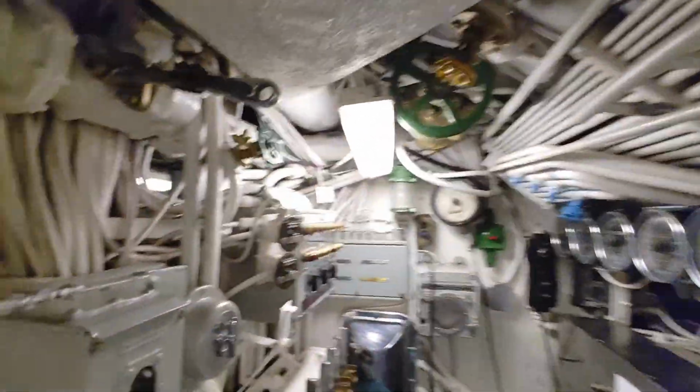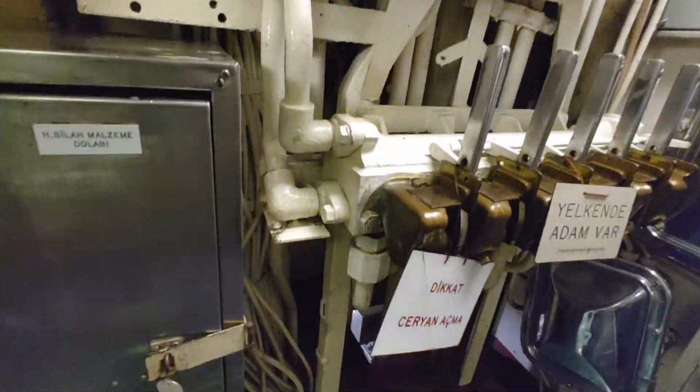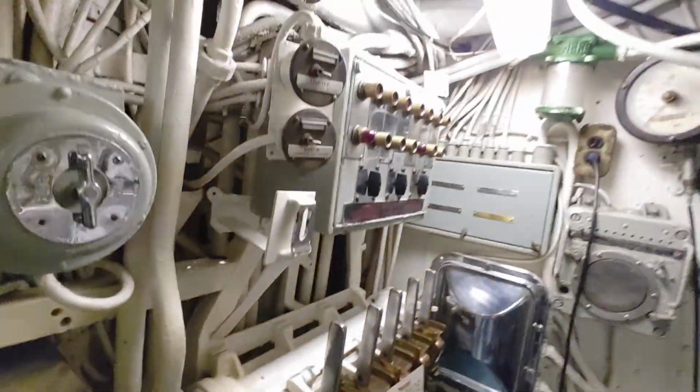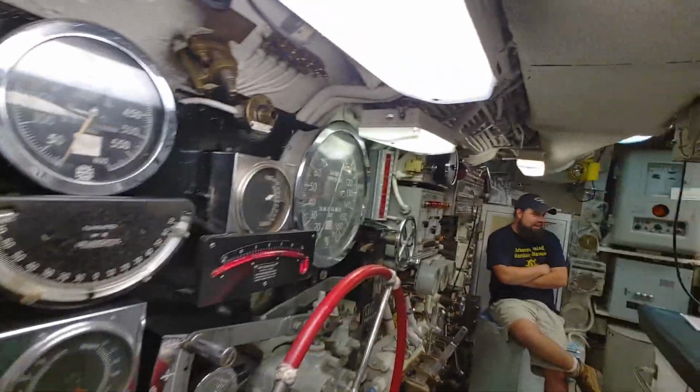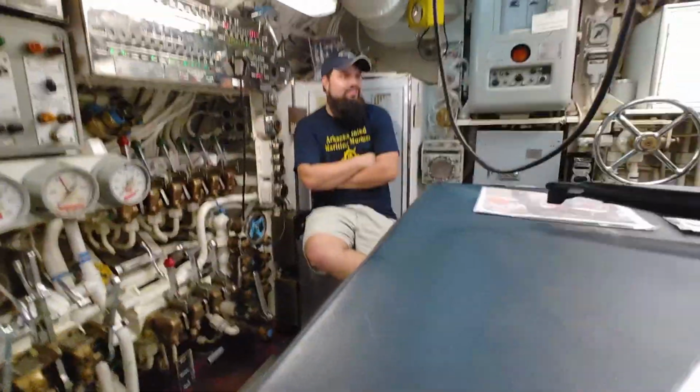Is there a proper way to go through the gates? No, there's no proper way. You do the John Wayne way and swing yourself through the doorways. I tried doing that for about three weeks and I knocked myself out in one room, so I stopped doing that. I just sort of sit down in the hatchway and do one foot at a time. Yep, I'll do one foot at a time.